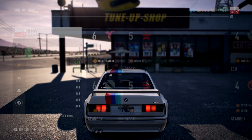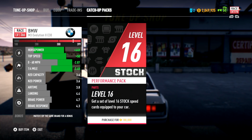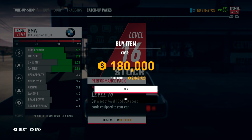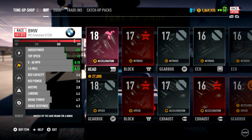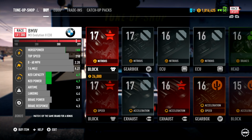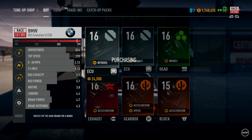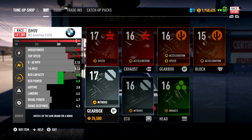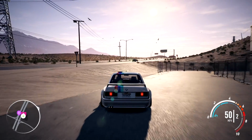So, heading to the tune-up shop. Since the latest update, we can actually buy the catch-up packs. And look at that. It boosts the horsepower from 448 to 770 brake horsepower. And then obviously we're going to equip and buy more tune-ups and try and make it as fast as possible to get to that level 399. And this is really, really fast. By the end of this, I didn't tune it up fully, but you know what? Later on, I will get round to that.